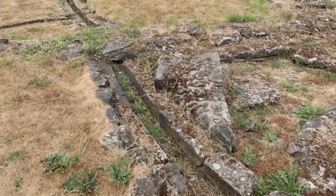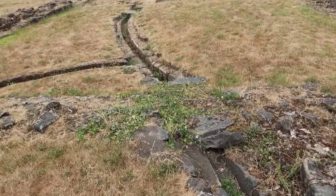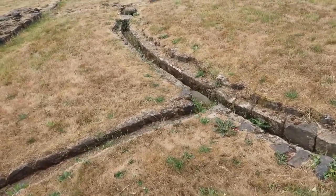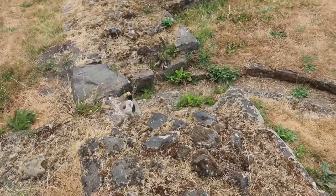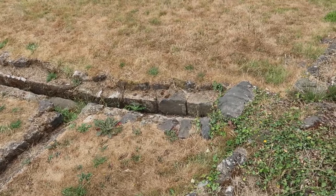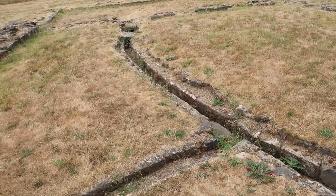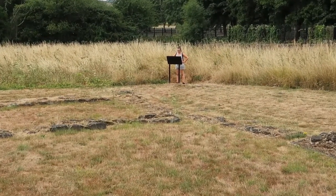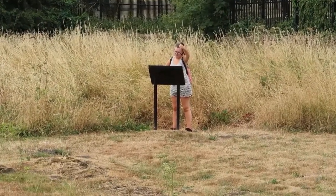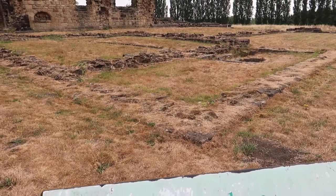Okay, so we just come around the back of the abbey, and what is all this crazy business here? What does it mean? What were they for? Maybe some sort of drainage system? I'm going to go with drainage system. That's what my money's on. But never fear, the historian is on it. It is indeed a drainage system as well. So I got it right.